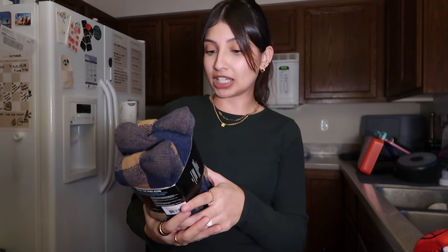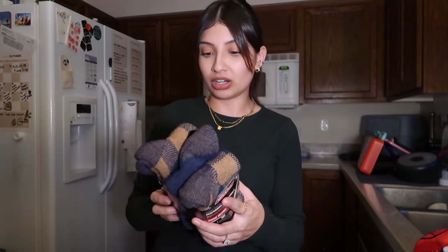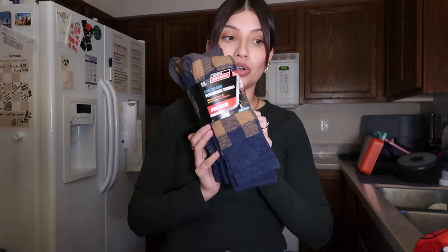Benny got a pair of wool socks. These are steel toe crew performance thermals, maximum warmth in extreme cold weather. So we'll see how these work for him.